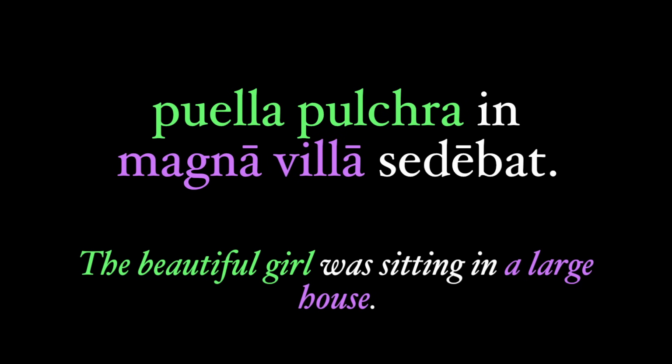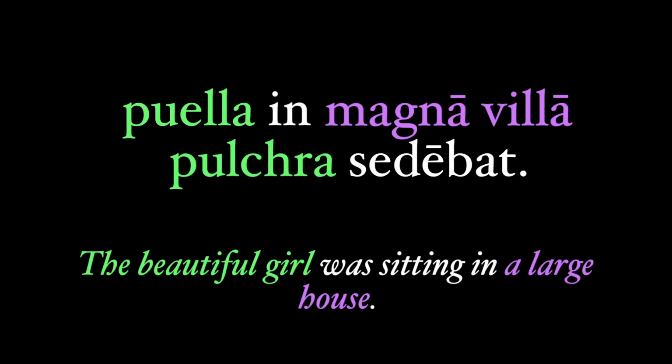And in fact, because word order in Latin is a bit more fluid than in English, and given Latin's case system and word endings, it's possible and common to see a word order like this. Puella in magna villa pulcra sedebat. Because magna is clearly ablative, singular, feminine, with that long A ending, it must describe the house, villa, and pulcra, being nominative, singular, and feminine, must describe the girl, puella, even though it is closer to the noun villa.